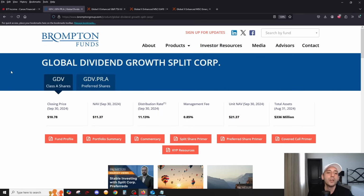And another one where I could consider part of the grade 8 would be GDV. You guys know that I own this one as a core position myself. So this could definitely be considered a buy and hold forever core position. But it is a split share fund, which comes with a little bit more complications. But if you understand them, it could definitely be one. Fantastic diversification. This focuses on dividend stocks that grow their dividend. That's why it's called dividend growth all around the world, and that's why there's global, hence Global Dividend Growth Split Corp.